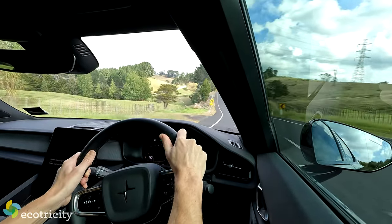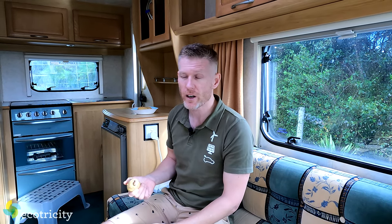And that answers the question. Can you use an electric car to tow a caravan and go on a caravan holiday? In the case of the Polestar 2, absolutely. Not only does it have a really decent amount of range, but caravan sites now, all the decent ones, all have power anyway. So you can not only power your caravan, but recharge your car. And the next morning, boom, off you go again.